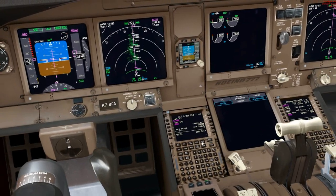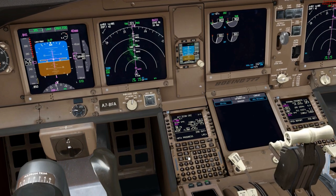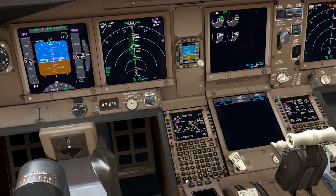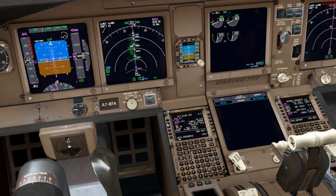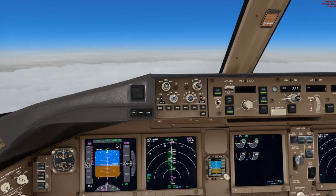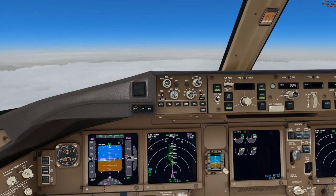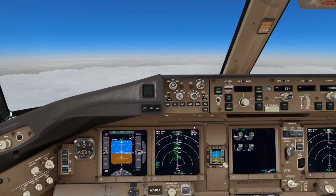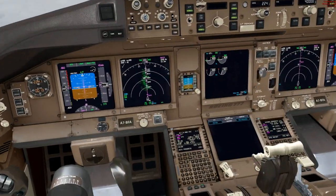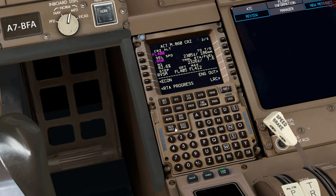Station calling, say again. Melbourne Centre, Velocity 880. 0.86. Go. So Velocity 880, your volume's just dropped off a bit, say again. Sorry, Velocity 880, how do you read now? Velocity 880, that's a bit better. 0.86 or better. So screaming along. Maximum speed. So you can do it there.